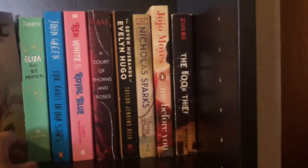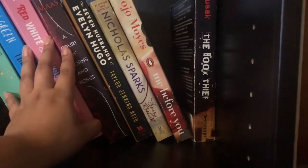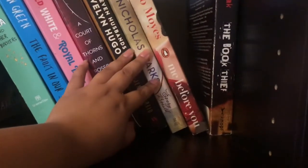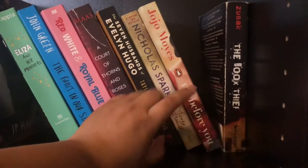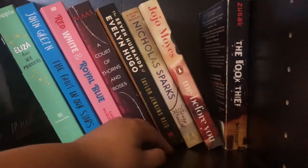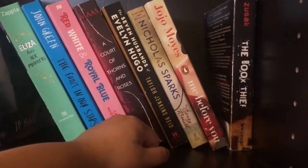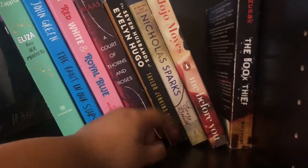Moving on to next book, Nicholas Sparks, Every Breath. This is a book that I buddy read with somebody on Twitter. We both really enjoyed the book. We pretty much had the same thoughts about it. Like, we thought it was super cliched, but overall was a really good read, and definitely feel like it's a book that should be read when you're on vacation and want something quick to read, because that's what that is.